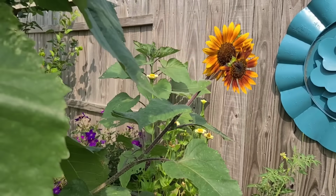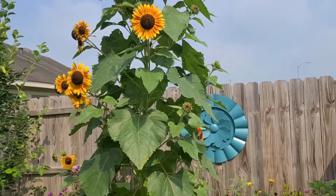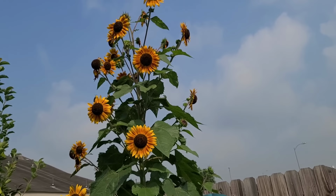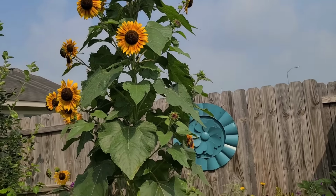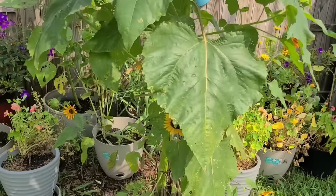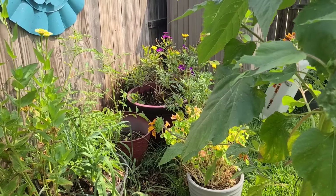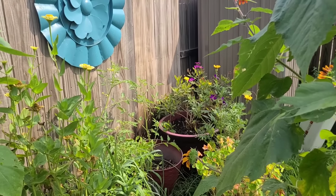And then, of course, this is my volunteer. I get one almost every year. A sunflower that volunteers out of nowhere. I don't know, was it like 20 feet? It's huge. I keep cutting the flowers off and putting them inside in the vase. And it kind of helps the shade. So it's back here, to be honest. And hopefully it keeps bugs off my cucumbers.